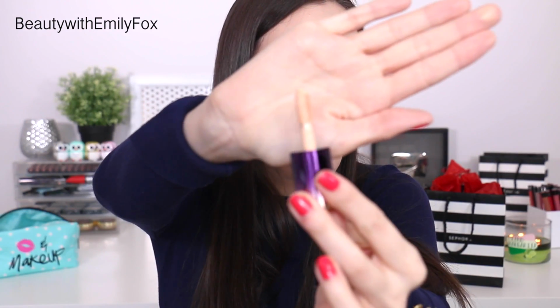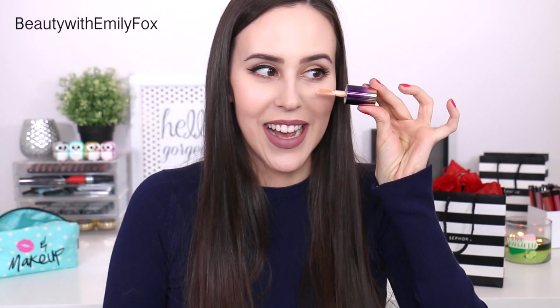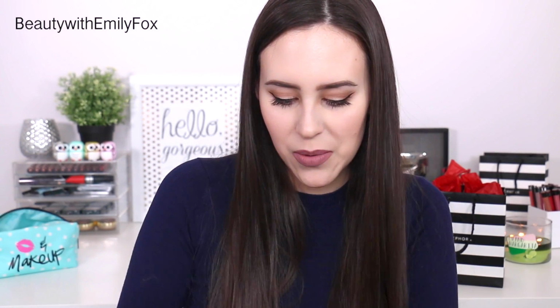Okay, whenever you go in store, the little sponge is always off. I don't know why, but this is huge. Do you see how big this is? This is the size of my eye. I'm not sure how I feel about this. This one does have a scent though. Ooh, it smells very strong.